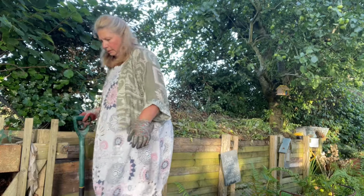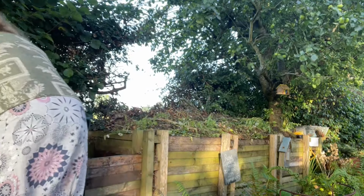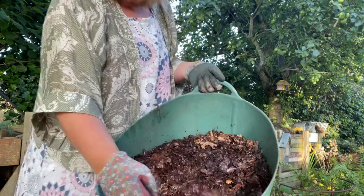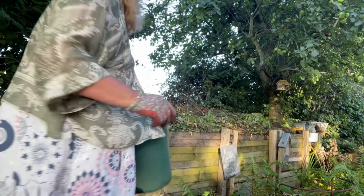I think I'm going to put a layer of leaf mould in first. That in first, then come and get some compost. I'm going to leave you filming. Just going to drop this in.